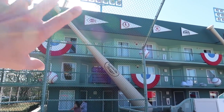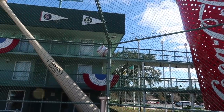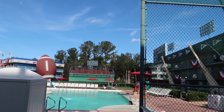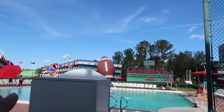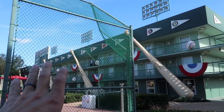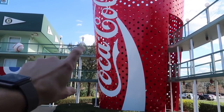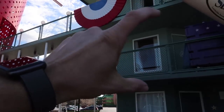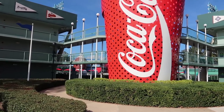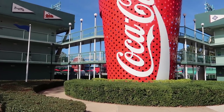And I like this too because there is like a cage behind home plate so that the foul balls don't go into the rooms. This section of the resort I think is set up most interestingly because you can see Touchdown over there. Over here we've got Home Run Hotel and they've got these little walkways that connect the two buildings through the Coca-Cola cup. This Grand Slam pool seems like it's the most fun pool on property. Playing some Savage Garden now.